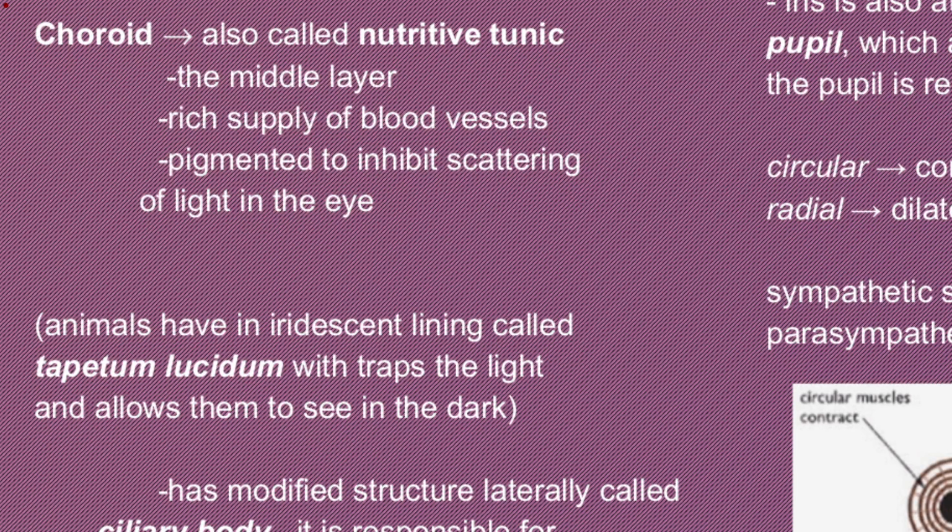I was walking in the dark last night in the hallway, and my cat was up under my feet, and of course he would scream if I stepped on him, but he could see, I couldn't see. He doesn't realize that. But that structure is called the tapetum lucidum, right?